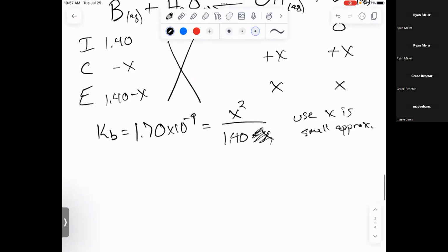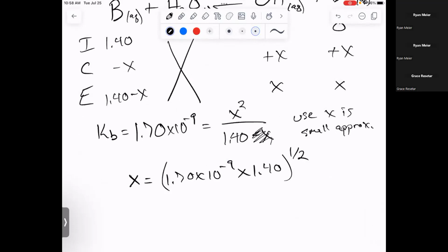And from here, now the actual math, I want to solve for x. X would be 1.70 times 10 to the minus 9th times 1.40, and then we're taking all of that to the 1/2, which is the same as taking the square root of all of it. So I get a number for that real quick. We'll have 1.70 times 10 to the minus 9th times 1.4. We're taking the square root of that. That's about 4.88 maybe times 10 to the minus 5th.